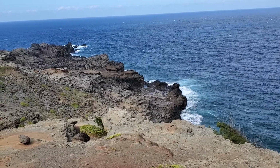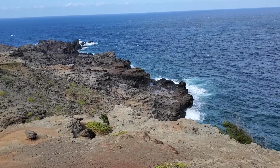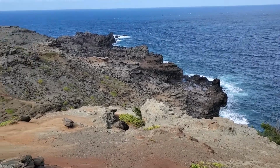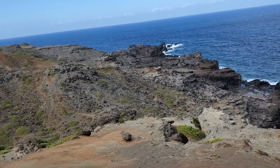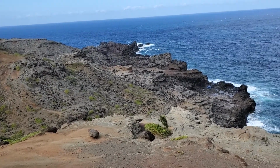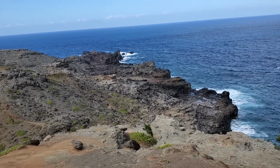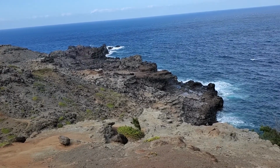Underneath, it's you, the water, and the coral, and it's just slamming down. And there's two people, I don't know if you can see them, they are walking down to the blowhole. Yeah, it's a pretty easy walk. You still want to watch your footing.